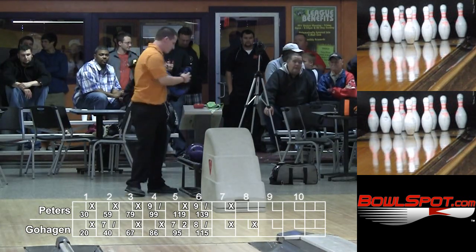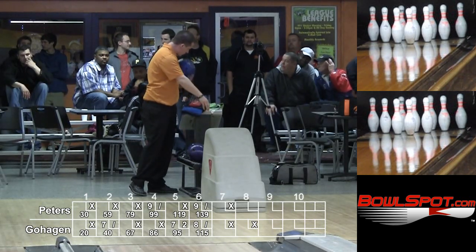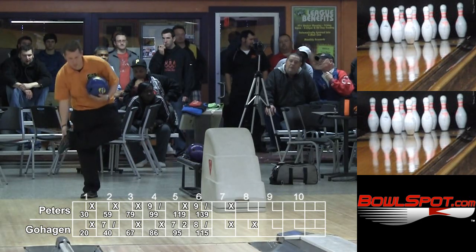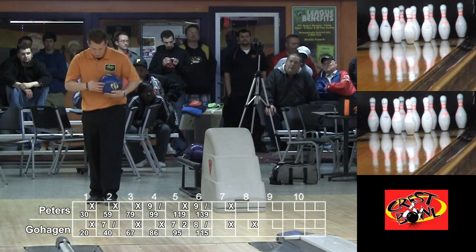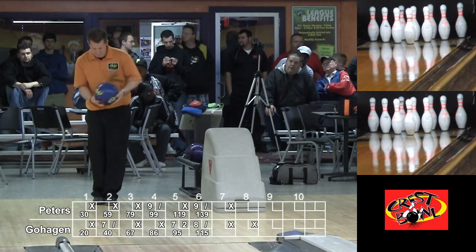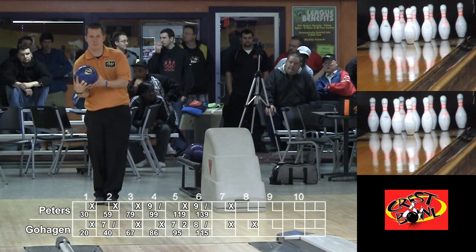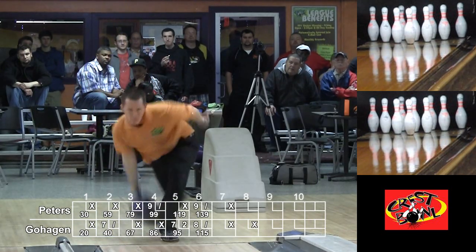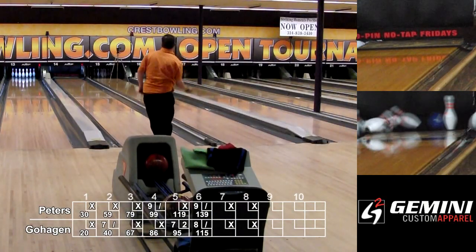We have quite a matchup here, boys, for the InsideBowling.com tournament championship. Back to the iPod. Good for him. Yeah, it works. Now we got Jacob Peters here on the right lane, following a strike in his previous frame. Good shot by Jake. He nails it.